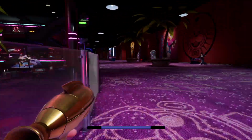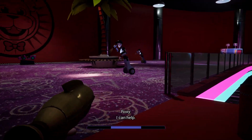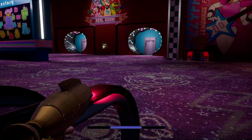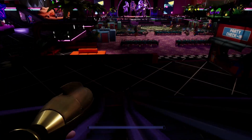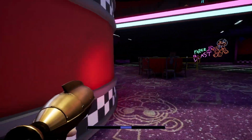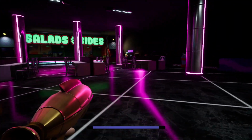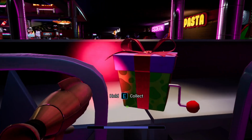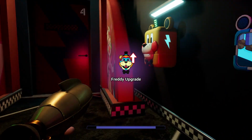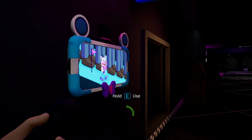Okay. We're just trying to survive on the water. And duck. Good thing I ducked. No, you can't. Don't touch me. We're going over here. Oh, hello. I can't save. Save. Kitchen's back here anyways, right? A Freddy upgrade. Ooh, we need that. Actually, screw the flashlight. Save. Save. Save.